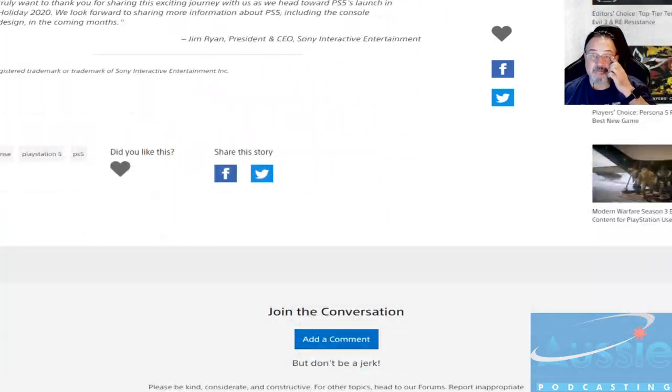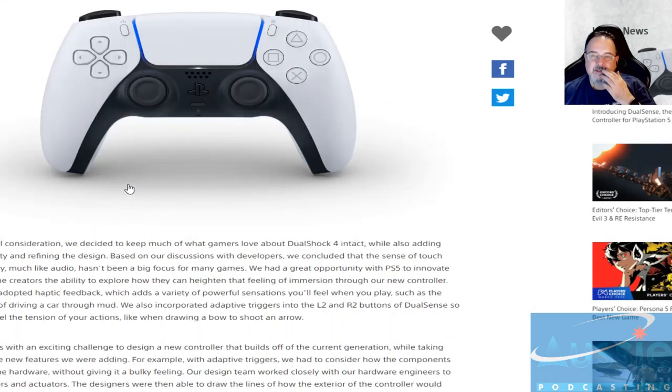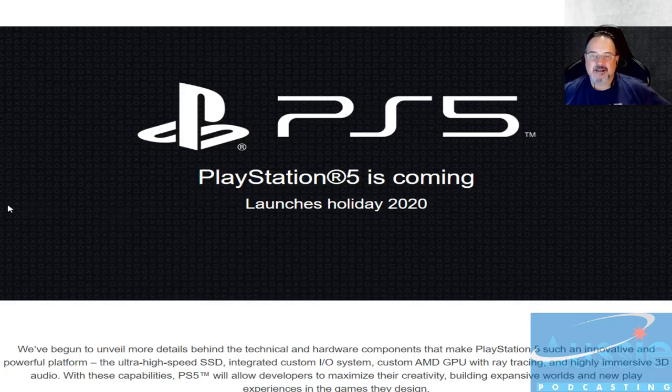One thing that will be missing from the DualSense is the Share button that was featured on the DualShock 4. Sharing from the controller is not gone, but the button is now called Create. Sony promises more details will be revealed on this change as we get closer to PlayStation 5's launch date. The DualSense will also have a built-in microphone array that would allow players to easily chat with friends, even those who don't own a headset.